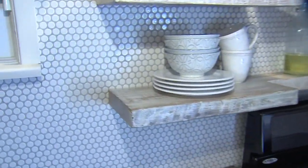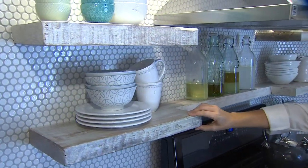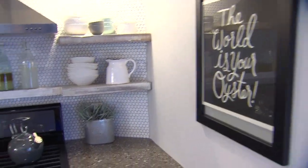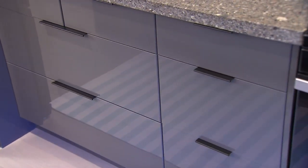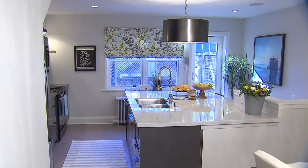Penny rounds with a soft gray grout and the floating reclaimed wood shelves look fantastic. From our beautiful black ice appliances to our light fixtures to the handles on the cabinets to the hit of black on the faucet. It's sophisticated, it looks amazing, and it's such a great alternative to stainless steel.